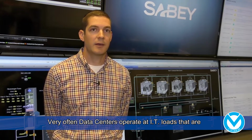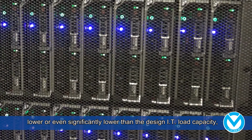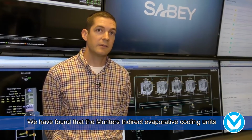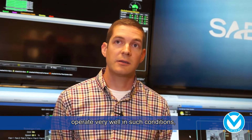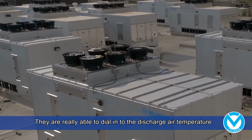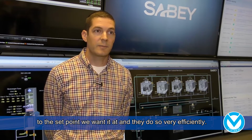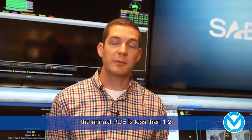Very often, data centers operate at IT loads that are lower or even significantly lower than the design IT load capacity. We call this part load. We found that the Munters indirect evaporative cooling units operate very well in such conditions. With their motorized dampers and IEC scavenger fans, they're able to really dial in the discharge air temperature to the set point that we want it at, and they do so very efficiently. In all of our partly loaded data centers, the annualized PUE is less than 1.2.